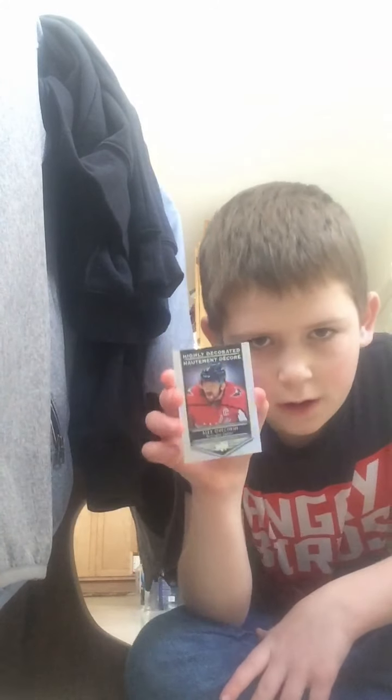I only left the base cards out because they're the most boring. Although the base cards were nice. I just, that'd be a lot of work.